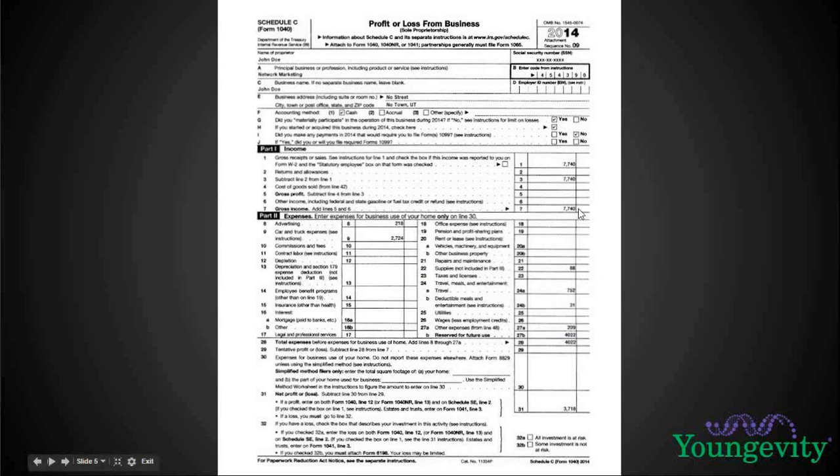I take the $7,740, I subtract from line 28 the $4,077, and I then come up, and there's a little bit of difference, as you can see, because of rounding, but I have put down as my net income $3,718. My Schedule C is now done. It's completed. It's ready to be placed on my Form 1040.